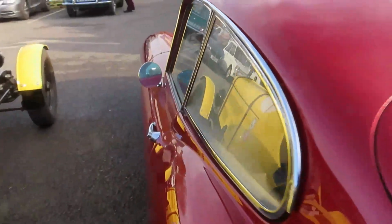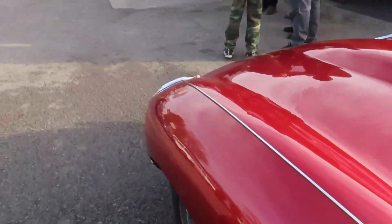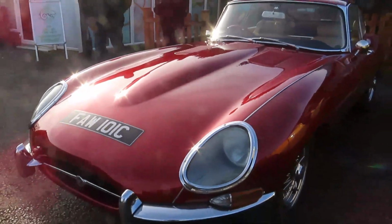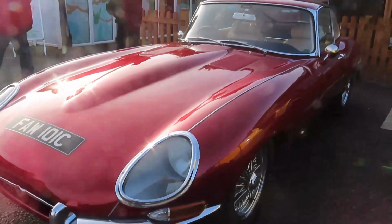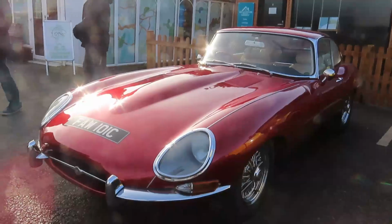Yes, stunning. Classic British sports car there. I'm sure those are absolutely amazing to drive. Those are about '66, I want to say, '65 or '66. Yeah, what a wonderful looking pair of cars there.